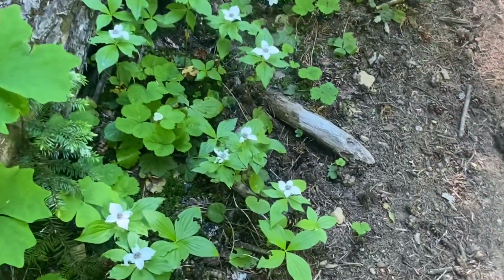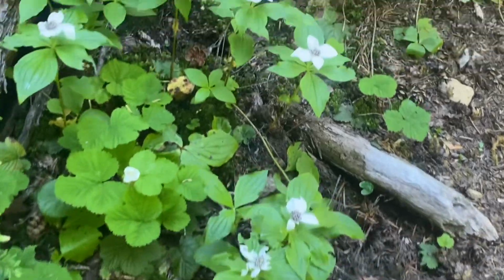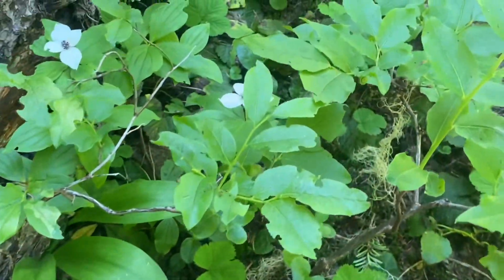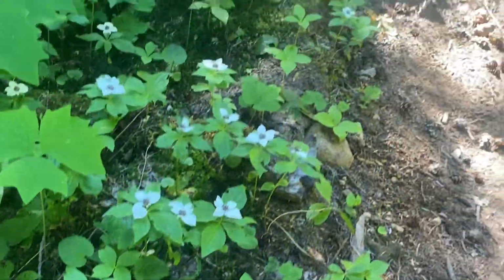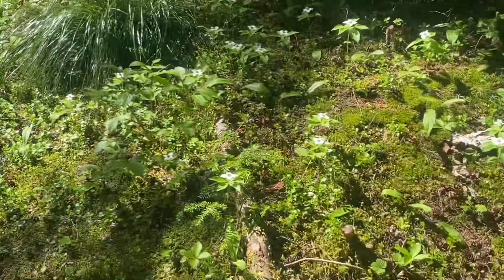Okay, so I'm used to dogwood trees, which they do have in southern Washington, we saw them on the PCT. But check out these little guys. They're anywhere from 4 to 6 inches tall. And they're all along the trail here, on both sides of the trail.